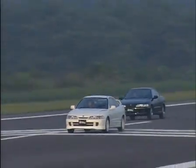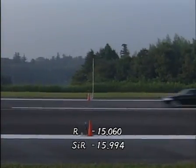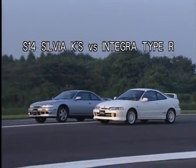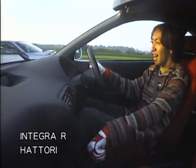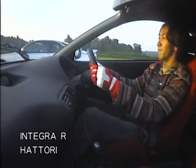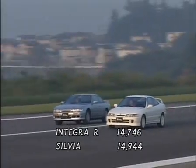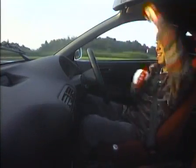In a quarter mile, the Type R was hands down faster than the base model. Here's a race against a 2-liter turbocharged 220 horsepower Silvia. I got you now. The Integra Type R earns new ground in the 14-second range.